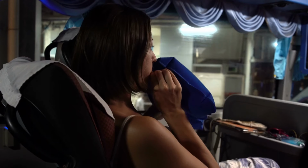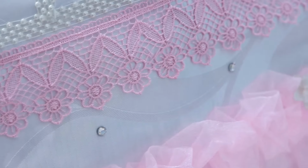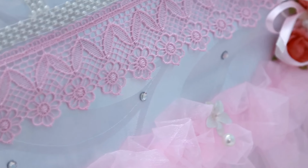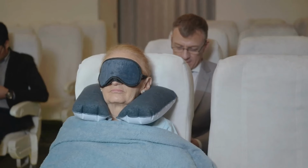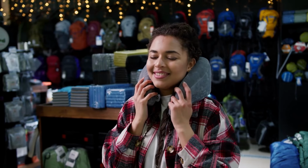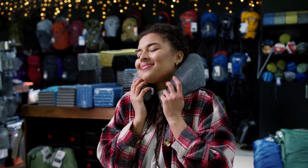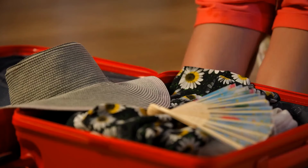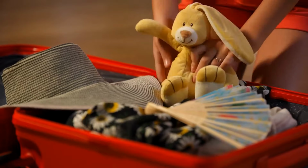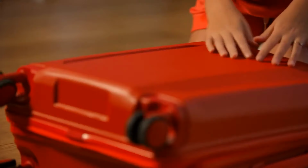Inflatable pillows are great for saving space, as they can be deflated and packed away easily. Memory foam pillows, on the other hand, offer superior comfort and support. Look for a pillow with a removable, washable cover for easy cleaning. One popular choice is the Tyrrell Travel Pillow. Unlike traditional U-shaped pillows, the Tyrrell Pillow offers ergonomic neck support with a unique internal support system. It's lightweight and easy to pack, making it an excellent choice for travelers looking for comfort without the bulk.